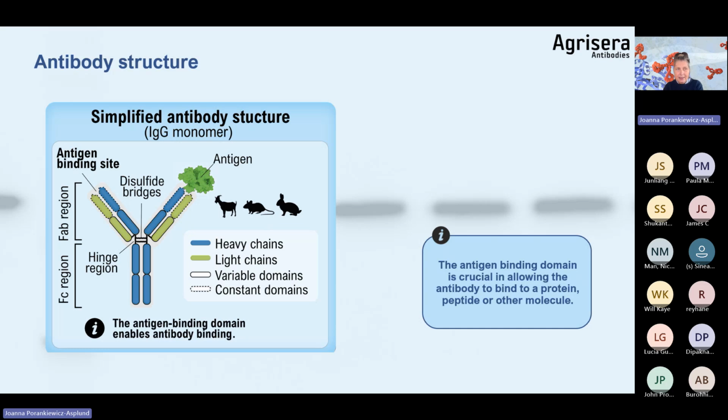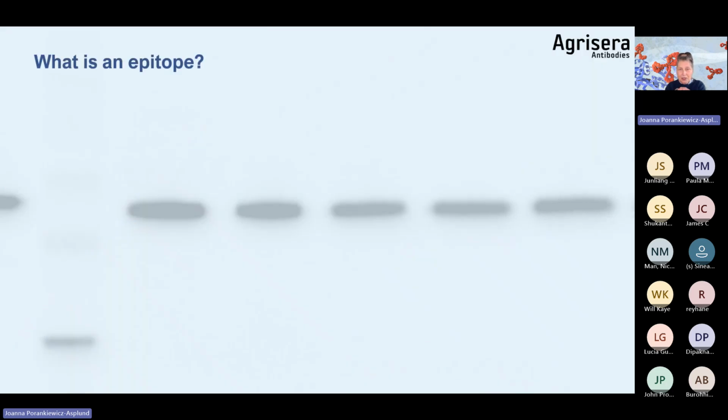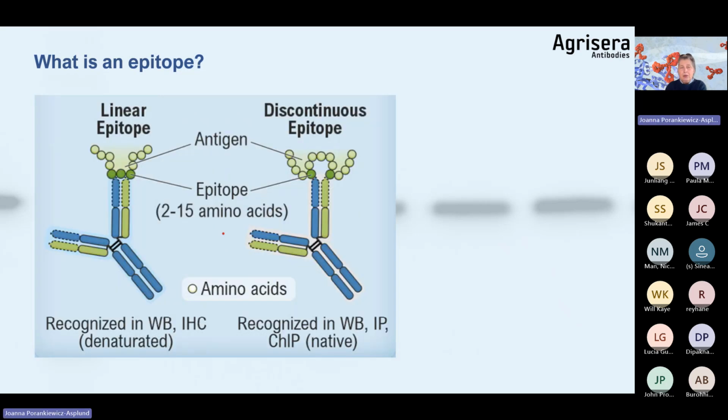You will receive this presentation afterwards as a PDF, and we will also share the link to the recording, so the slides contain a lot of links as well. And we need to refresh our memory on the term epitope, because this is where the antibody is binding. And this is that part here.